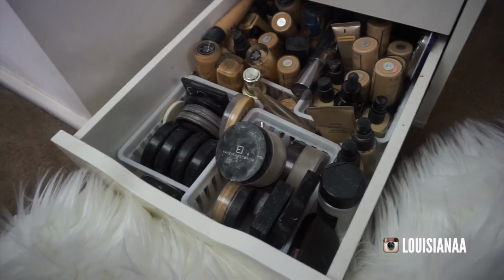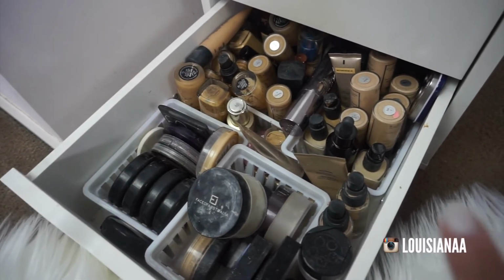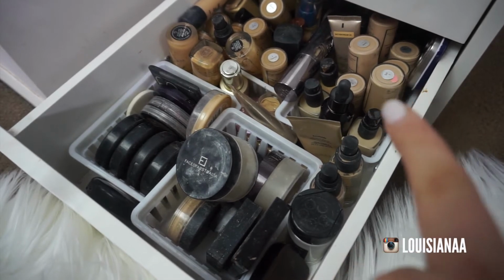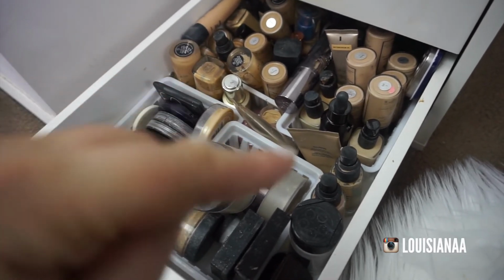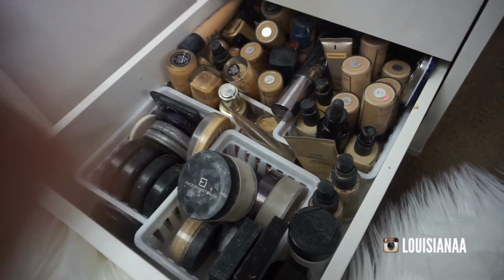This is my last drawer. It is my foundations. As you guys can see, I've got my tan foundations, my lighter foundations, ranging from Stila, that's my favorite, then NARS Sheer Glow. Then I've got some Smashbox Studio Skin, MAC, I love that. And I've got some tinted moisturizers floating around and some drugstore ones at the back, which I don't go to anymore.